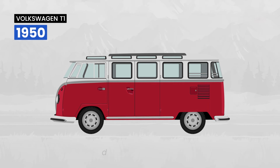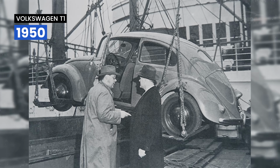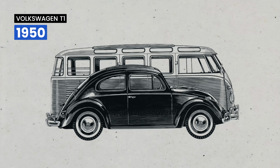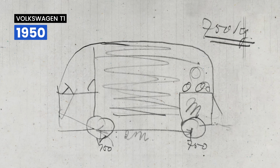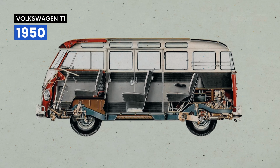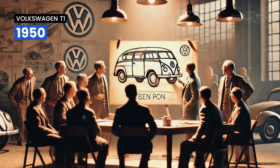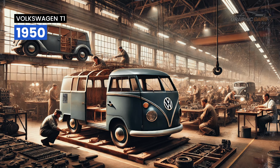The first Transporter was designed by Ben Pon, a Dutch car importer who visited the Volkswagen factory in 1947. There, he saw a simple, utilitarian vehicle used for the internal transport of parts built on the platform of the Volkswagen Beetle. It was enough to inspire Pon to create a sketch for a spacious and versatile minibus that could be used for various purposes, from passenger transport to ambulance, police, fire brigade, or camping. His sketch was presented to Volkswagen management, who were interested in the idea and began developing a prototype.